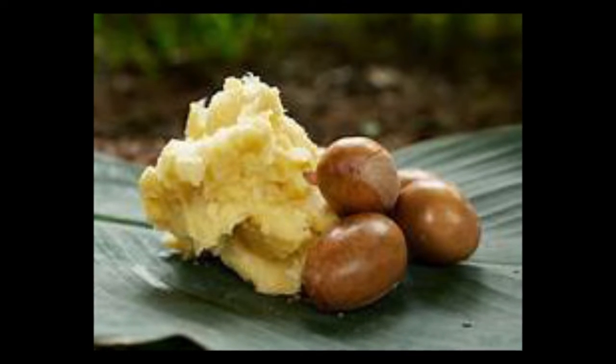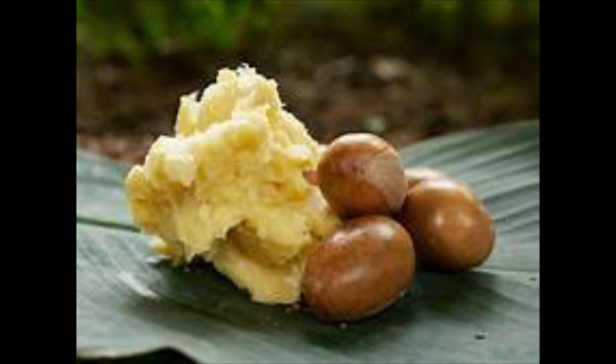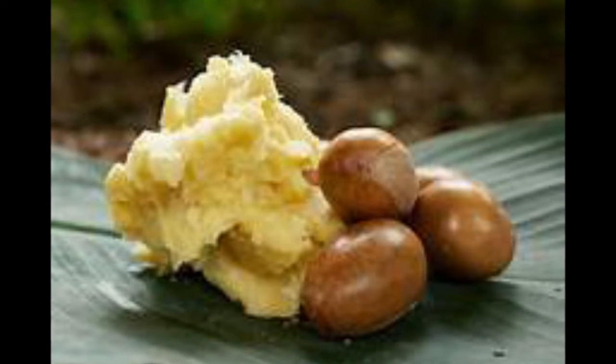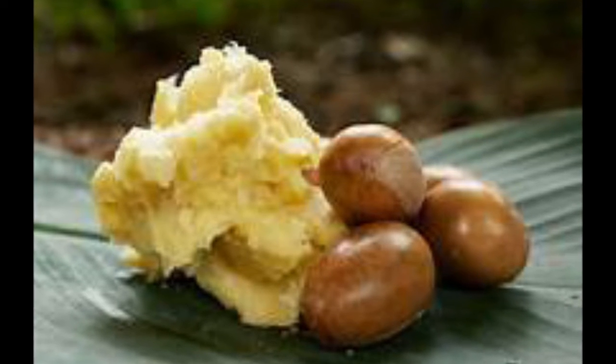Butyrospermum parkii has been used for topical purposes for centuries, and some believe that unrefined shea butter was even used by Cleopatra and the Queen of Sheba. Today, shea butter for skin and hair usage is extremely popular, which is why you will find it so commonly as an ingredient in cosmetic products.